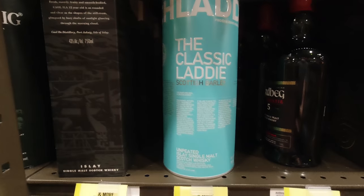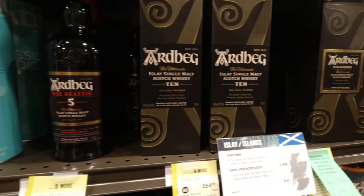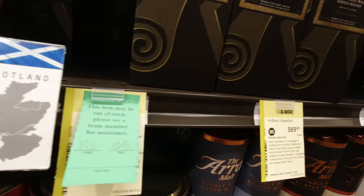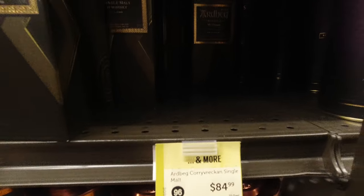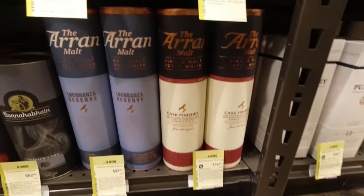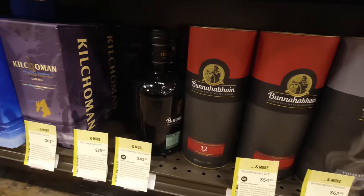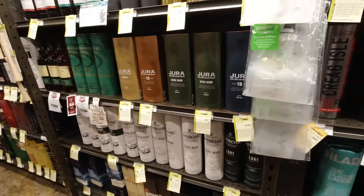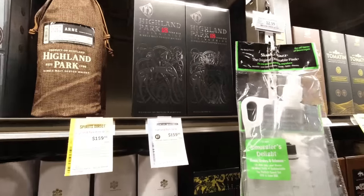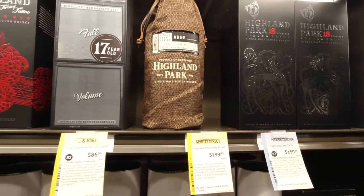Now we're into the smoky section. Yeah, why isn't Port Charlotte over here? Anyway, Wee Beastie was $49, I think I remember. Good price on Ugadal and Corryvreckan. Oh, that's creeping up, I think. Oh, quite a few Bunnahabhain in. Some standard Kilchoman. Okay. That's jumped up quite a bit as well.